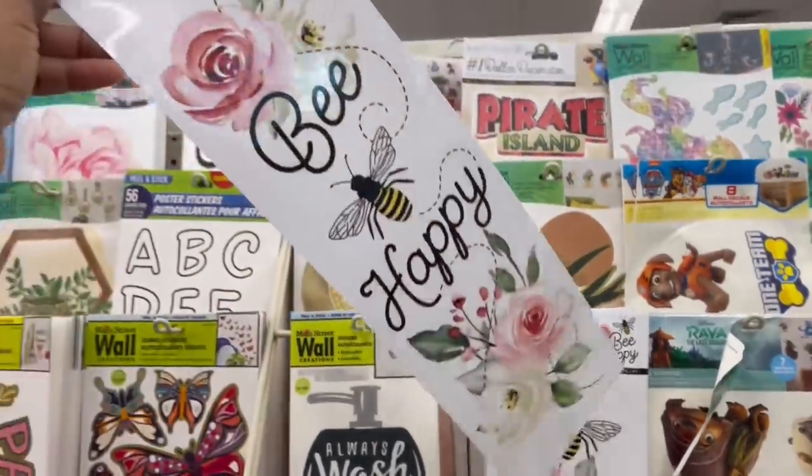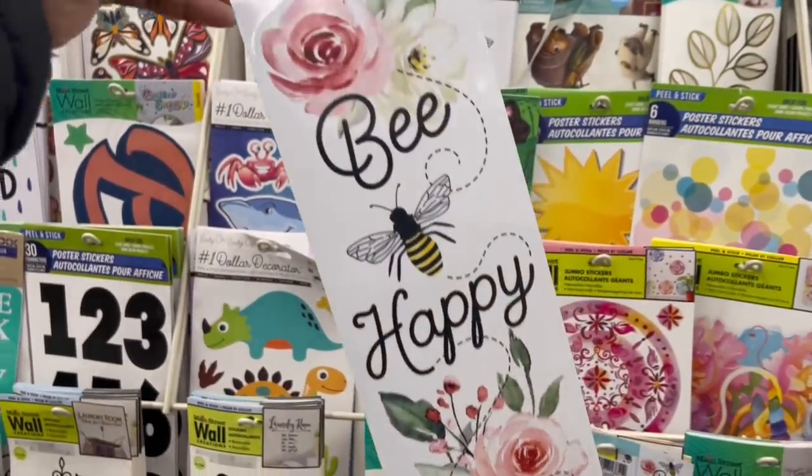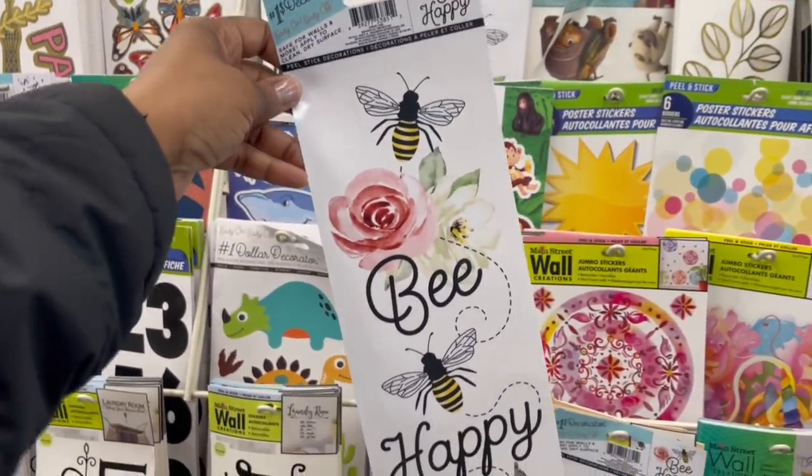Oh, look at this one. I have this one from last year. Be happy. Look. Isn't that cute? I don't know what happened to it. Let me grab this one too.